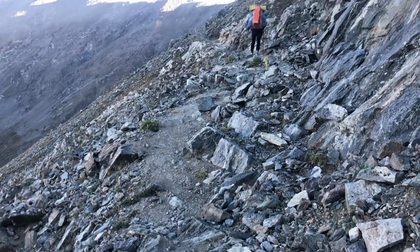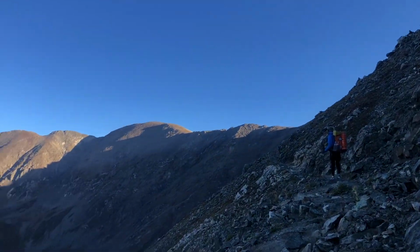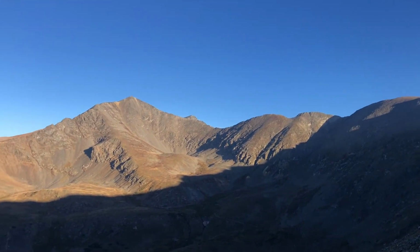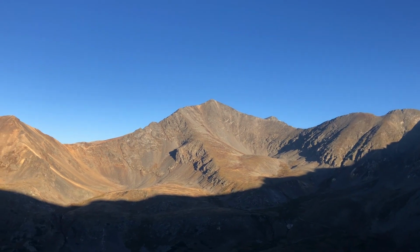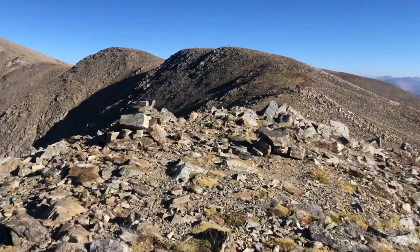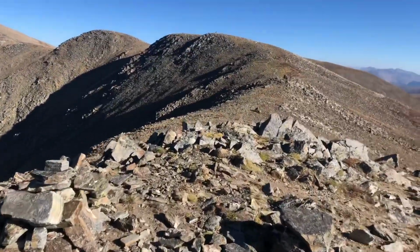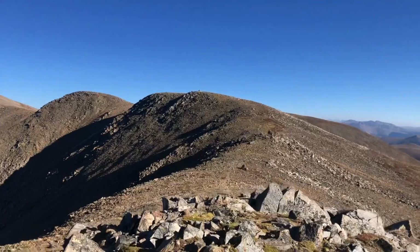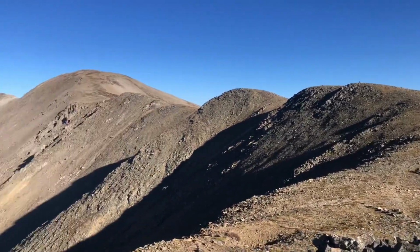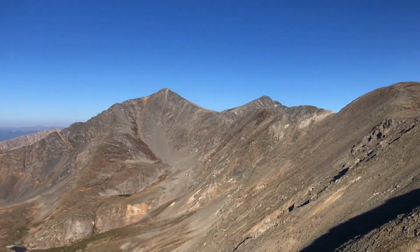Alright, so we're climbing up a bunch of switchbacks, and eventually we'll be hiking on that ridge all the way. So I believe that is Gray's Peak. Okay, here's our route. Sometimes we have trail, sometimes it's a freestyle, especially getting closer to Gray's. Right there.